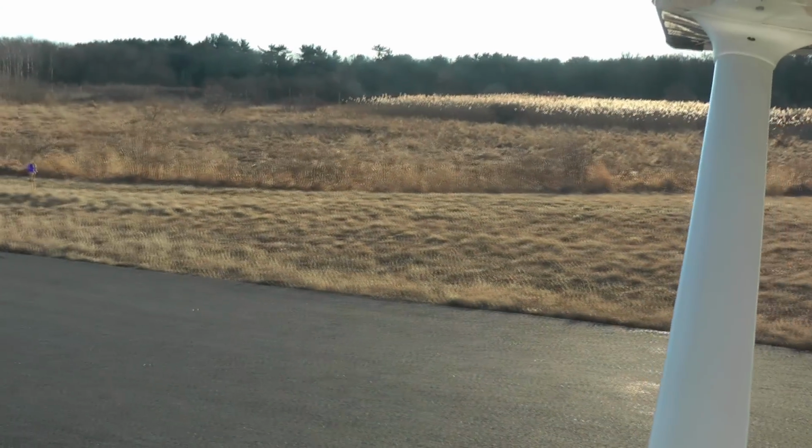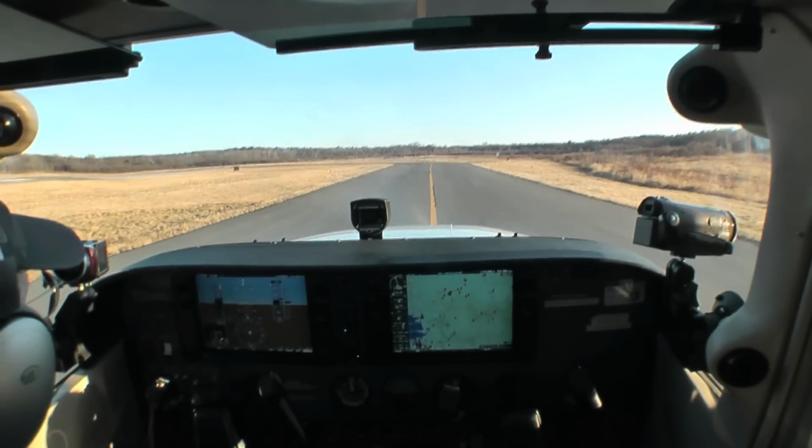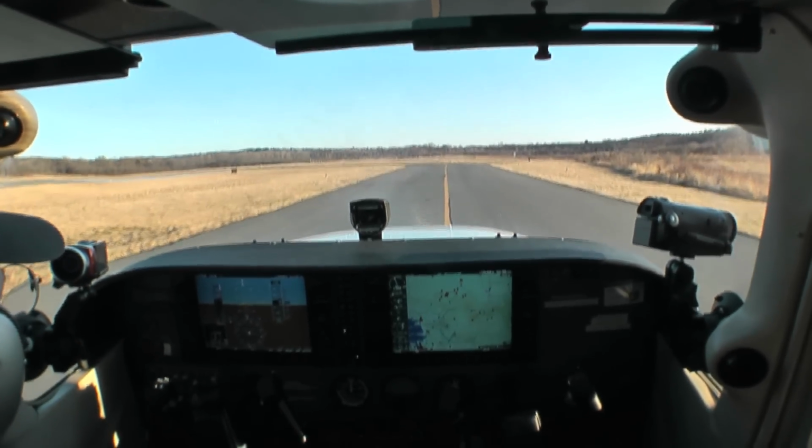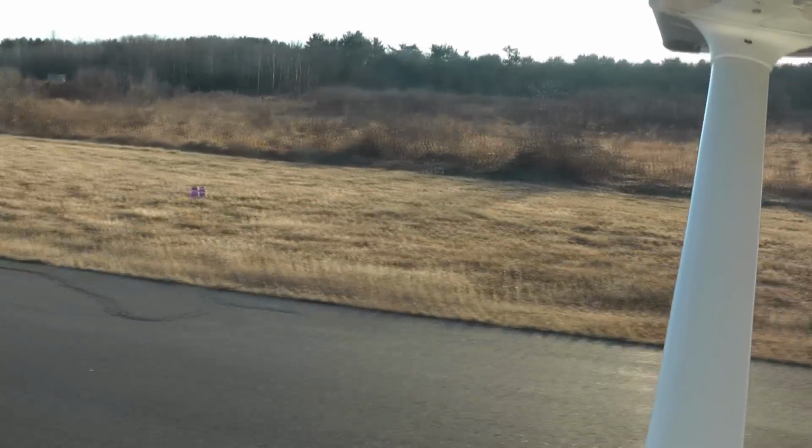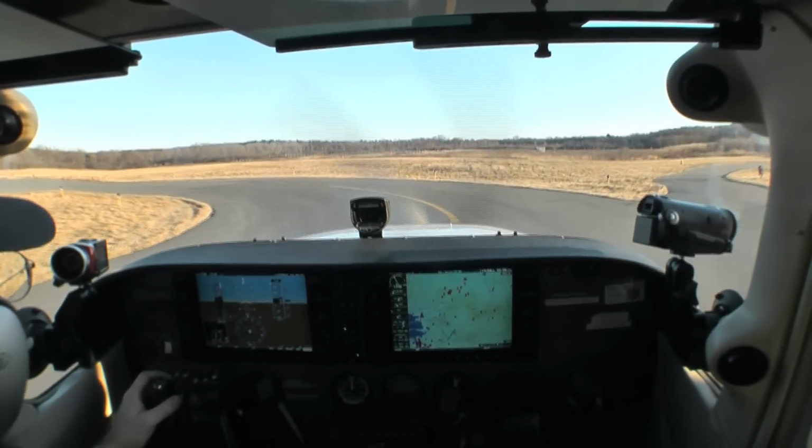126 Golf Golf, runway 35, clear for the option. 6 Golf Golf, clear for the option, runway 35. And after this touch and go, we'll be departing to the southwest back to Mansfield. Okay, 6 Golf Golf, roger, after your touch and go, left turn approved. Left turn approved after touch and go, 6 Golf Golf, thank you.